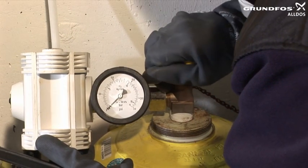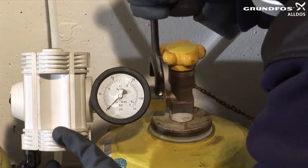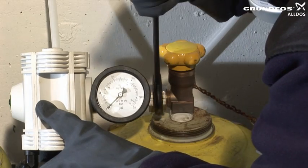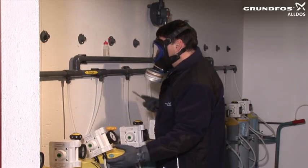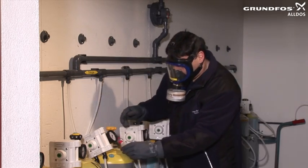On a cylinder which is to be replaced, first close the main cylinder valve. The manometer should now indicate 0. Loosen the lock nut on the armature by about half a turn and carry out an ammonia test in close proximity to check for leaks.